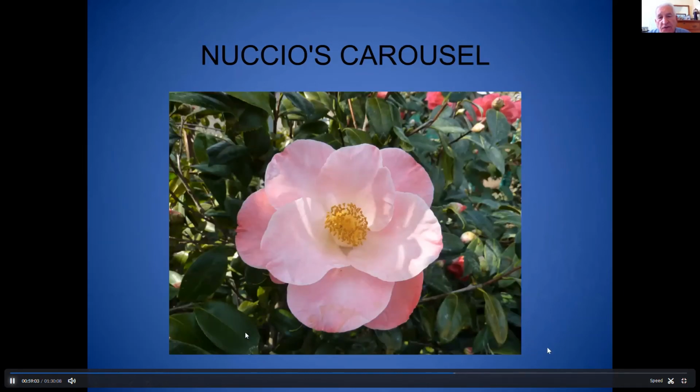I think Nuccio's Carousel is pretty popular here in California, but I don't think too many people in the South grow it. But it's a very nice flower because of the two-tone colors of pink, sort of the light colors that then get darker, and it gets some nice flowers. It blooms pretty readily too. It's a nice bloom.